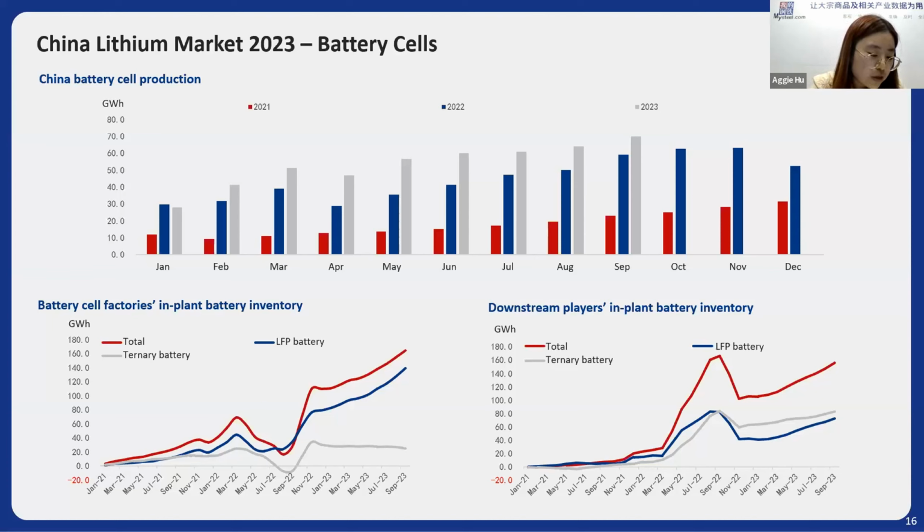In detail, the production and sales volume of LFP power battery reached 318.5 gigawatt-hour and 258.7 gigawatt-hour respectively, an increase of 45% and 27% year-on-year, and its market share has grown to 58.7%. The inventory of both LFP and ternary power batteries held by battery cell factories rose constantly entering 2023, after the rapid growth in the fourth quarter of 2022.